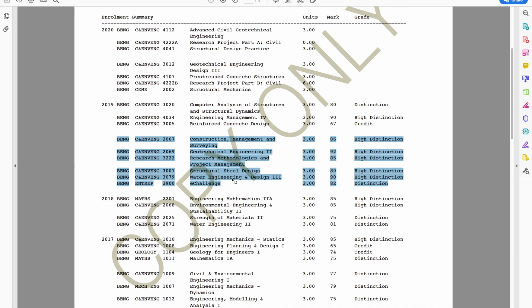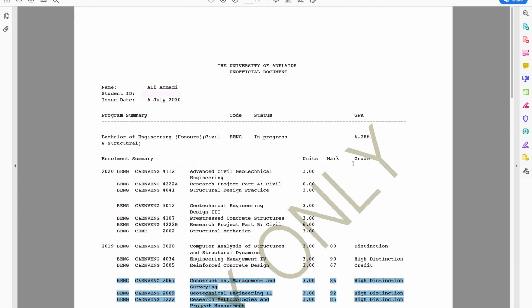So pretty good results overall. So 5 high distinctions and a distinction. The other thing I wanted to show you guys was my GPA. So my GPA is now 6.286. So I've improved my GPA by more than 0.2 points in one semester, which is pretty good overall.